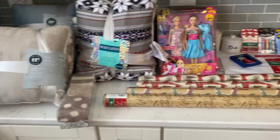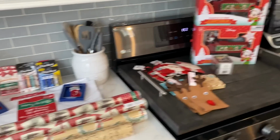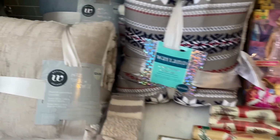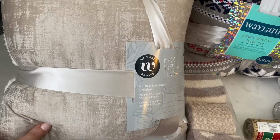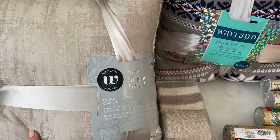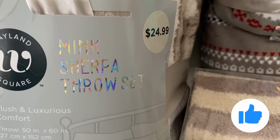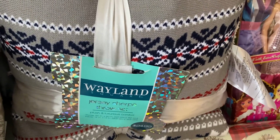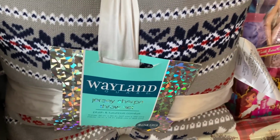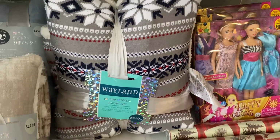Now here is my CVS 90% clearance. I didn't get a ton, but I did get some good deals. So I showed you in my stop and watch video, these pillow and throw combos here. They're regularly $24.99. They are $2.49. So they had them in the blue, they had them in this tannish color. And then these Luellen blankets, their pillow and blanket sets as well, were also $2.49.